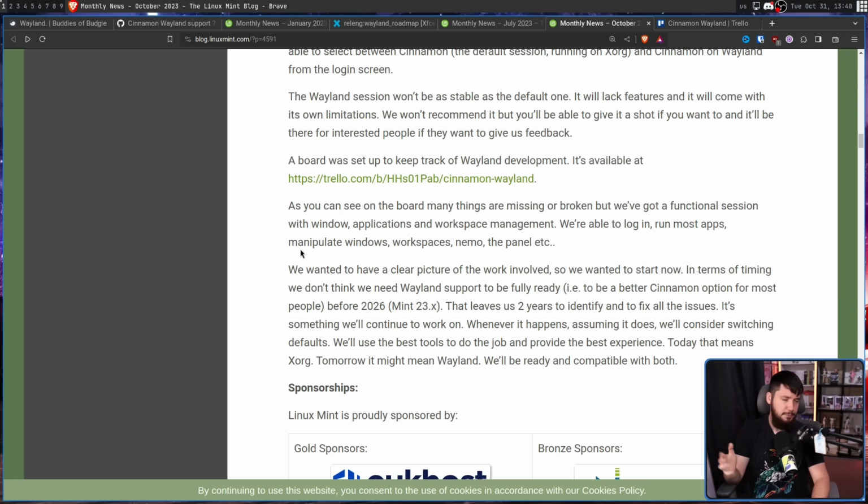Yes, there are going to be people that use it in its current state and say, Cinnamon on Wayland is never going to be ready because I ran it when it was an experimental version and it was bad. But those people will always exist, and for everybody else who wants to see the thing improve, this is a good thing. We wanted to have a clear picture of the work involved, so we wanted to start now.